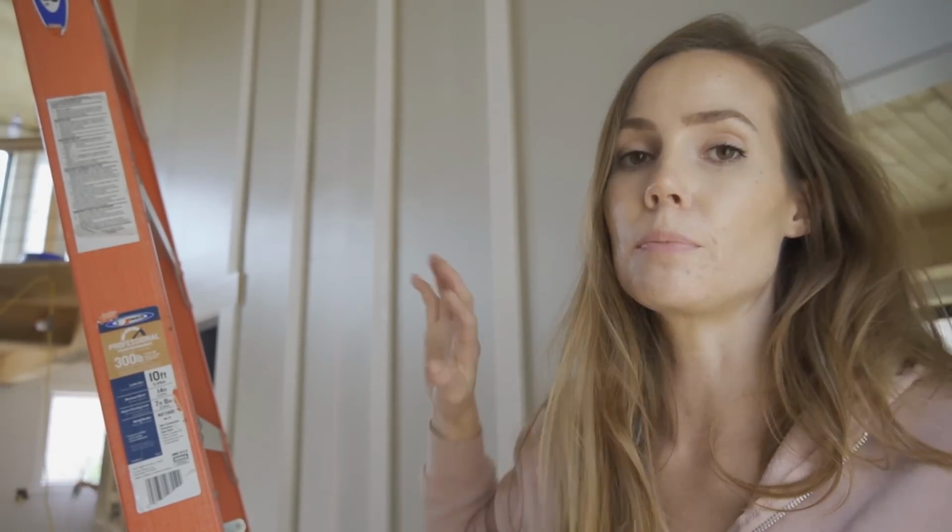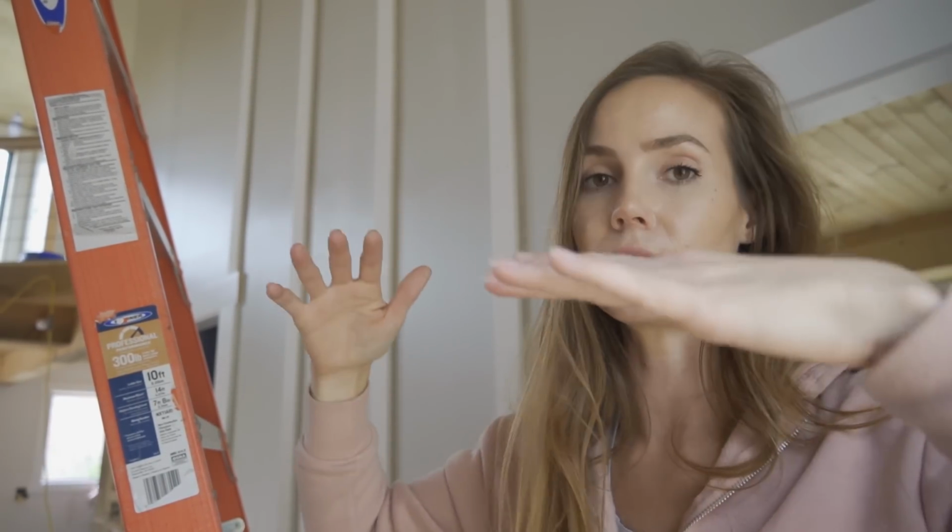So keep in mind, we're not going to be completing the top portion of this simply because all of the planking on the vaulted ceilings is not done.